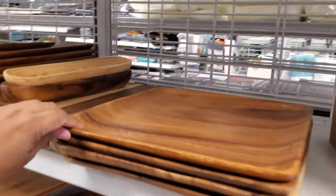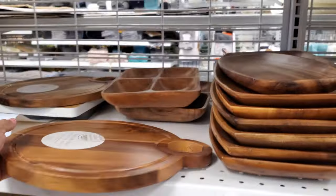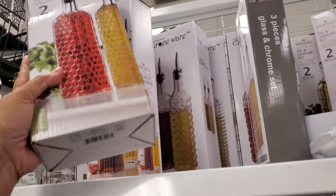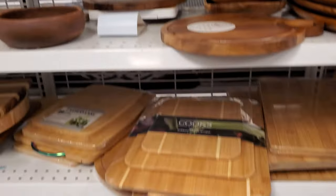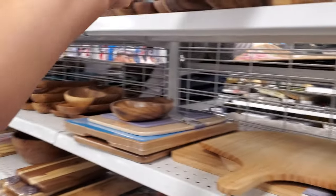A lot of wooden and kitchenware. These are 8 right here. Let's see, 10. And here's like a 4 divider one. That's kind of cool. It's only $10 as well. You have your oil and vinegar. Probably priced on top. Tons and tons. What is that? You get bowls in here too. Oh, that's so cool for $11.99.